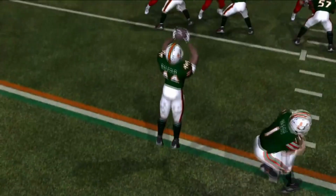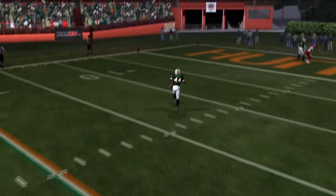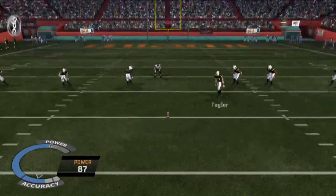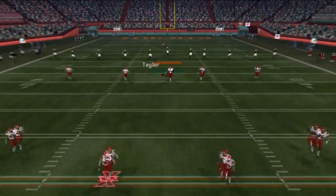That's more touchdowns on the ground than any other back in this school's history. He was told he would get to carry the ball. The kick, number one, and Dickey back to return. And they'll be returning this one.